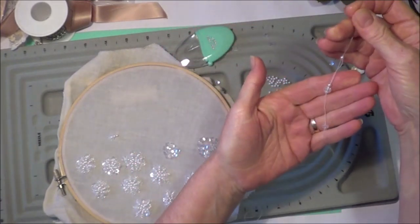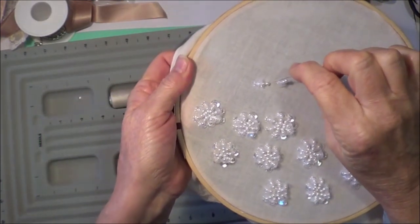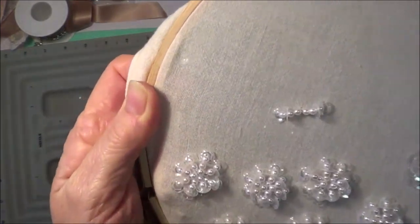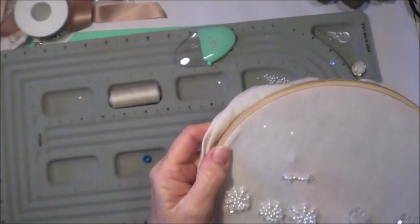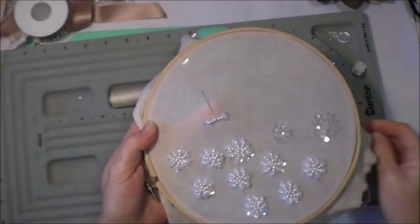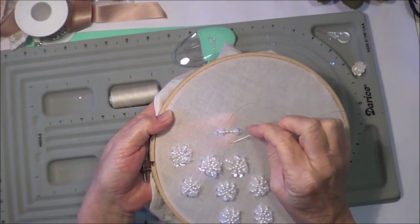There we go. So we've got a sequin, bead, sequin, two beads again, and we're going to go back in that center point there like that. Okay, and that's exactly what it looks like. And then we come out over here, see where the pin is? We're coming out there. We're going to do the exact same thing. We're going to come out here, put on our sequins and beads, go back through the middle, and then we're going to come out over here.